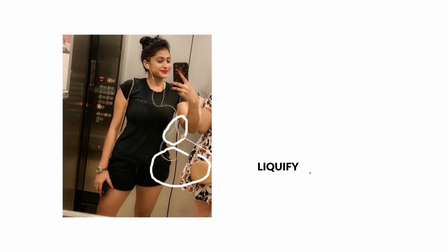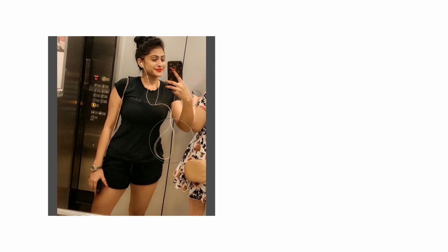Sometimes people just post such blatantly bad edits that I can't help but think that the joke is on me. I mean, the gap between the panels tells you exactly what she's moved around in the liquify tool. A cinch at the waist here and a little sprinkle of Adobe gains there, and you know, the Photoshop fairy is basically all done.